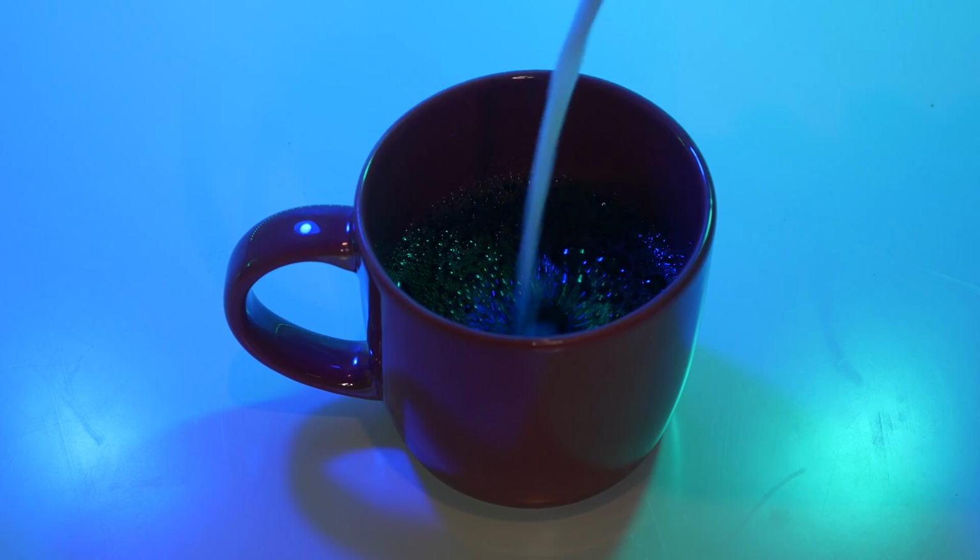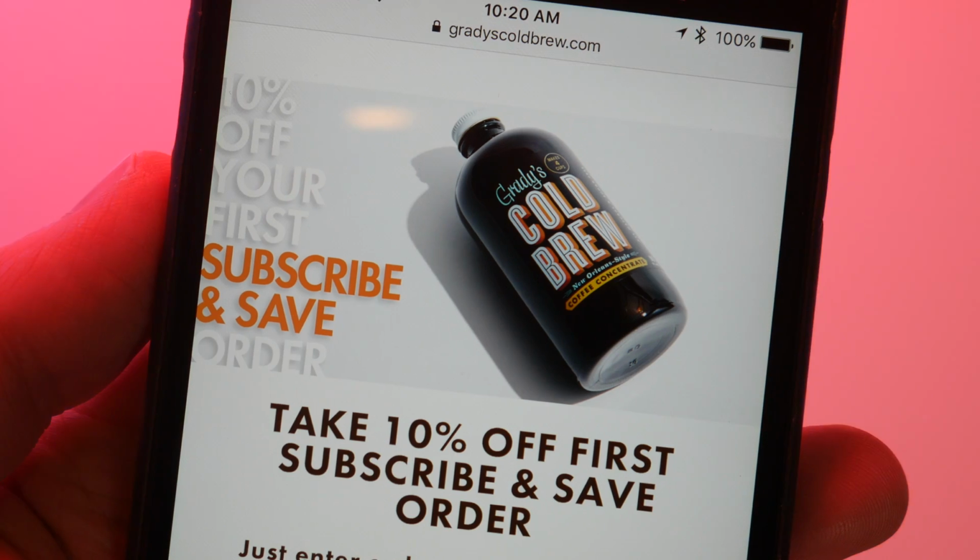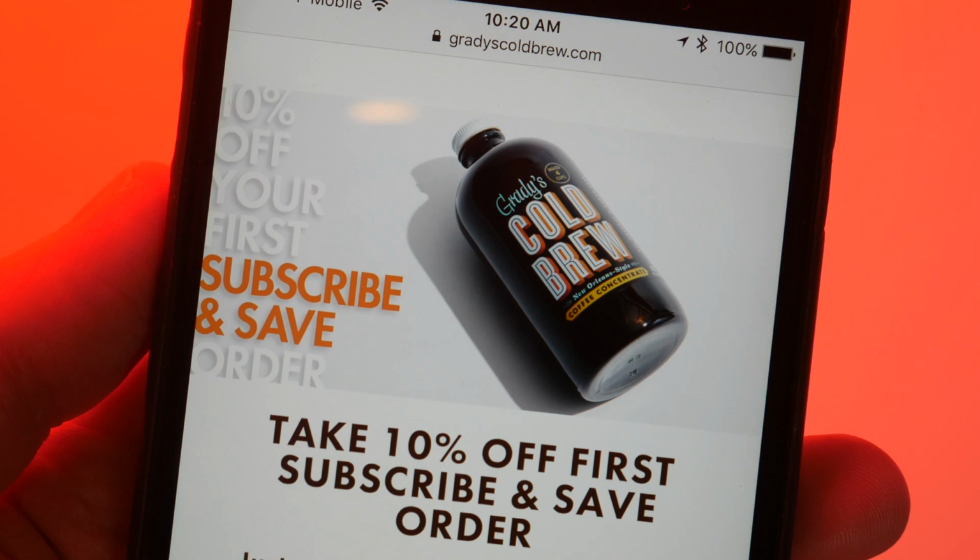My favorite coffee, and this has been the case for a very long time now, is Grady's cold brew. Hot or cold, there's just nothing else that comes close, in my opinion. So I've loved it for a long time, and I figured I'd reach out to the CEO of Grady's and see what productivity app they use to help make the coffee that I love so much. And so here's actually a video that Grady sent me. Let's take a quick look.